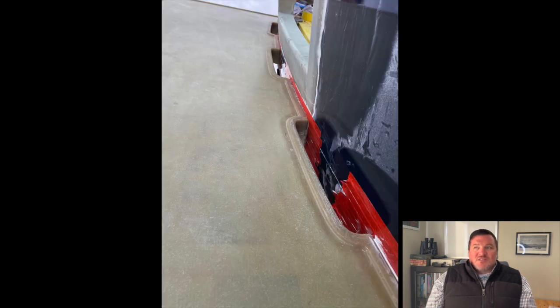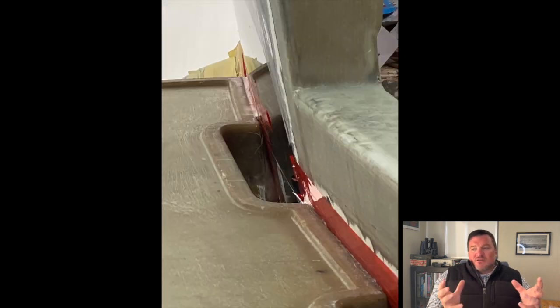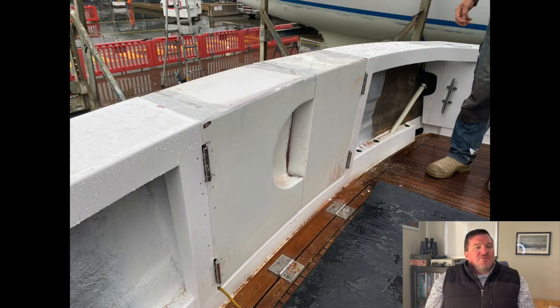So she's still very true to her heritage and to her history, but she's now just obviously another level altogether. But still retaining it, it hasn't been customized to a point where you can't look at it and just go, that is a Bertram 35 Series 1.